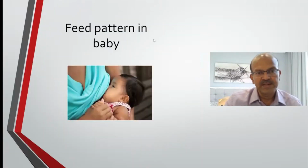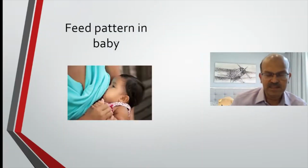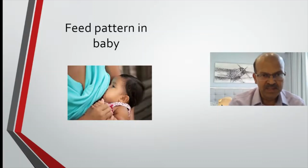What is the feed pattern in a baby? I already discussed it when I discussed how much to feed, but remember that in the first week, when the milk is still establishing, you try to feed as often as the baby needs, every 2 hours or at least 8 feeds in a day. Each feed duration is also not controlled in these situations.